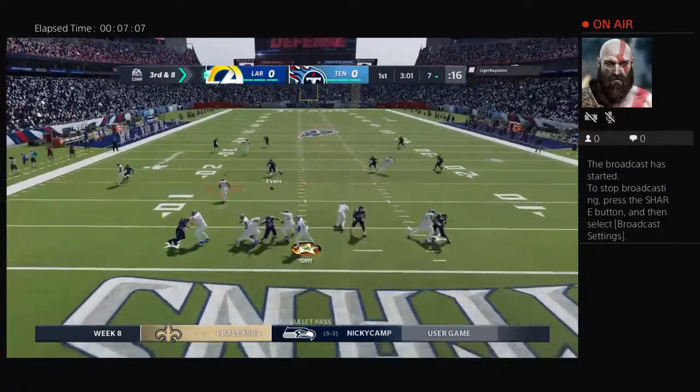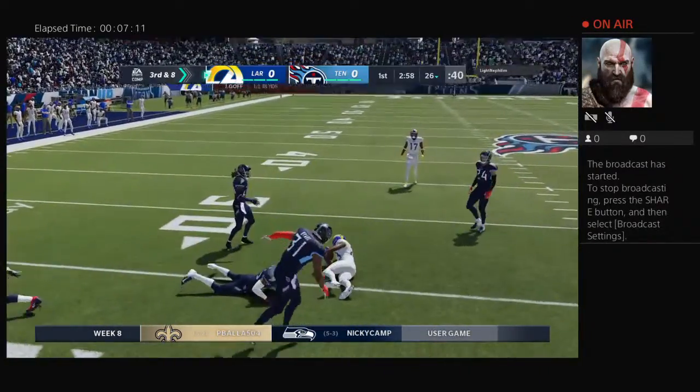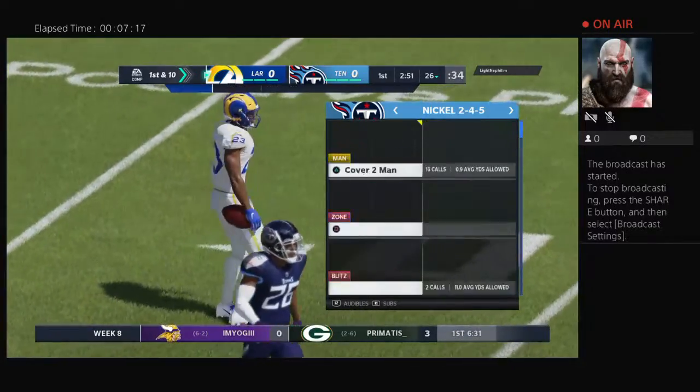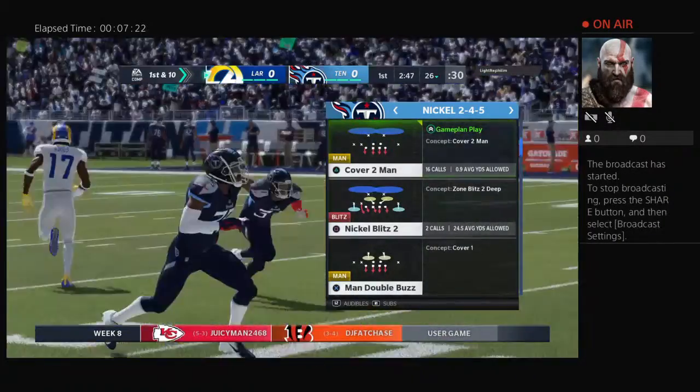Now Goff. He'll get this to Akers out of the backfield. And he's taken down, but not before he gets this across the 25-yard line. It'll be a first down for the Rams there on a pickup of 18. First down.